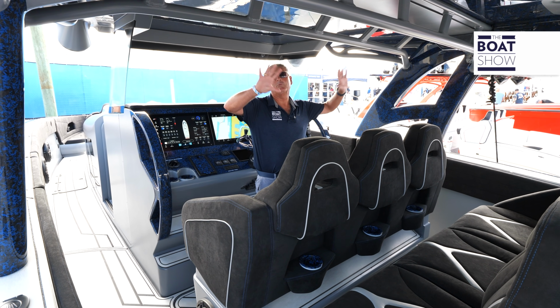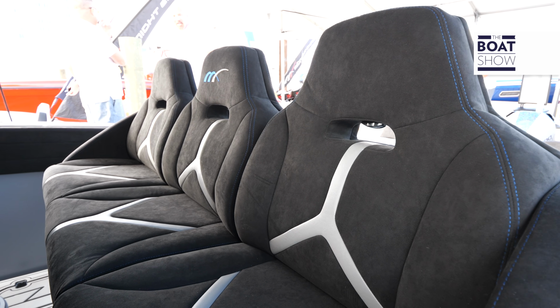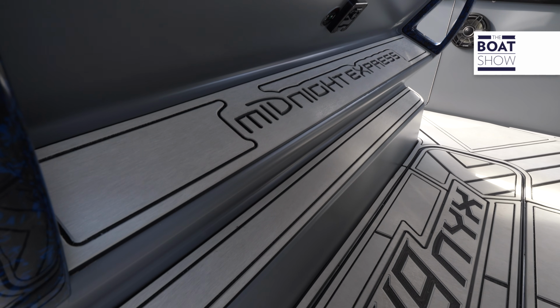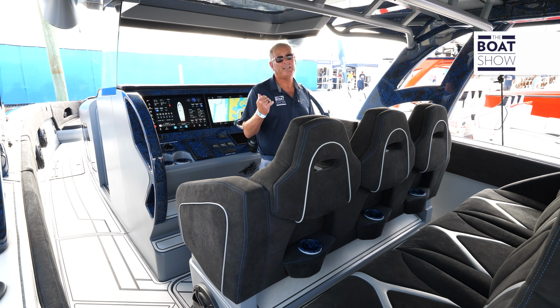Massive hardtop, robust build, and we have seating capacity up here for 6. Now right here, beautiful detailed cushions, but the best part of this, it moves forward and backwards. And we also have an articulating floor, so if you're vertically challenged, we can help you out there. Love the build here. I love the upholstery. Now let's check out the helm.